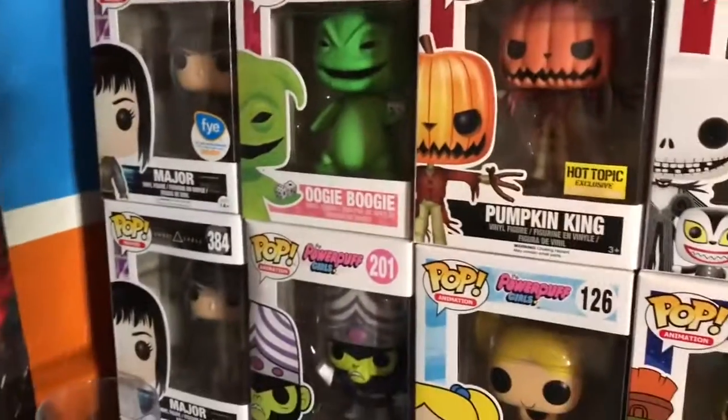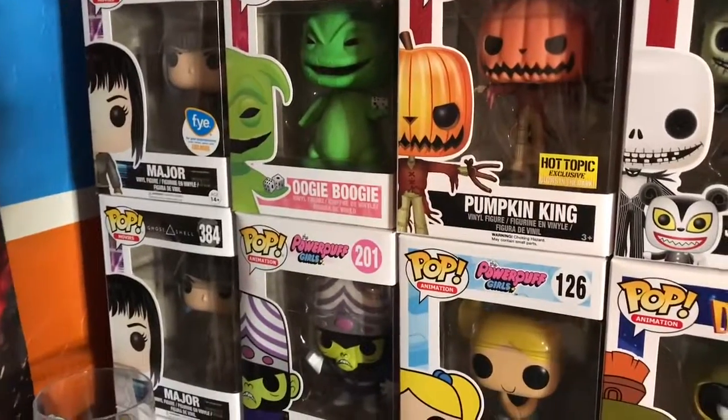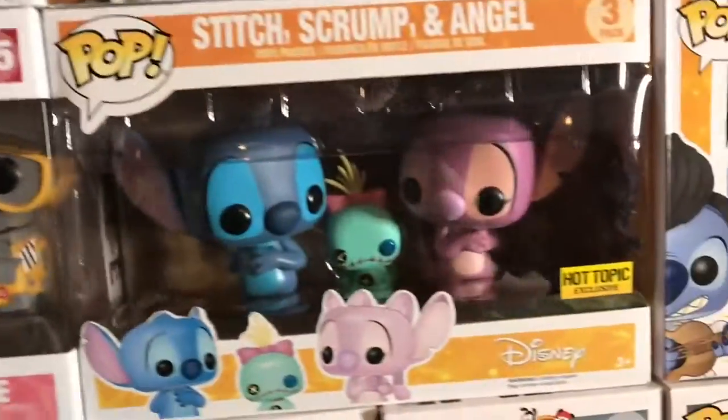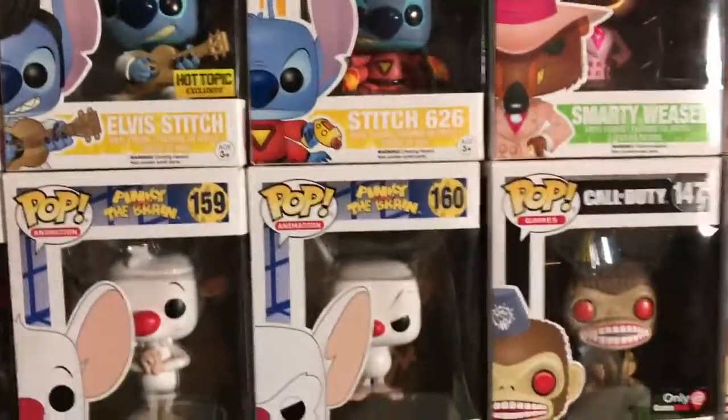Now we got some Ghost in the Shells, Major and Major. I actually liked that movie. I actually enjoyed it. I thought there was a lot of visual aesthetics that were really cool. Oogie Boogie, Pumpkin King Jack, Vampire, Behemoth, Wally, Stitch and Scrump, Angel, Elvis Stitch, Stitch 626, and I already showed you guys everything on that side. So we'll go back down here.